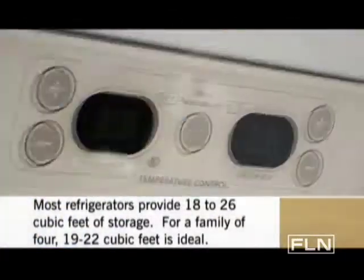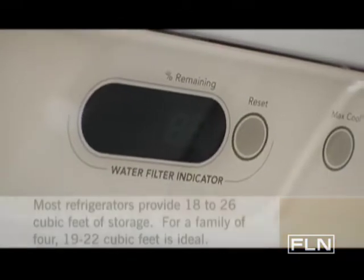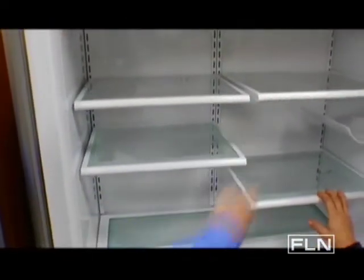Dennis, what are the most important things that people tend to look for when they're purchasing a new refrigerator? Well, size is important when you're looking for a refrigerator. So this is a 36-inch freezer on the bottom, 20 cubic feet. You have your temperatures here for the freezer, the refrigerator, and this is for your filter, which is for your ice maker. And it does have spill guard here. If you spill something on these shelves, it doesn't run down to the next one, to the next one.